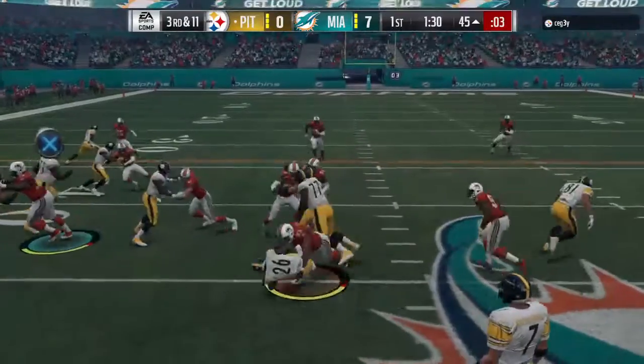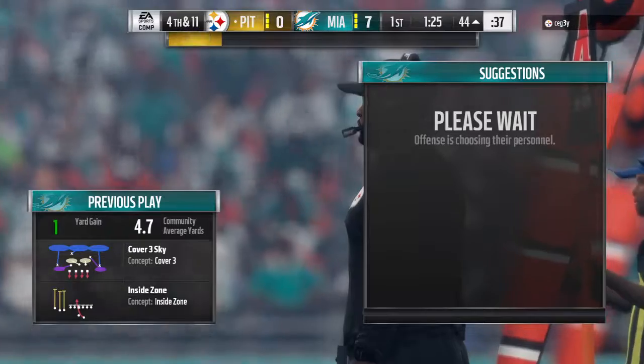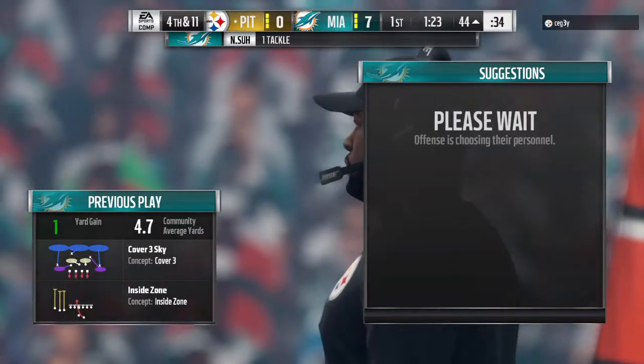On third down, here's Bell. And just a short gain that time as they're able to get him down. Just a yard on the run there. That's going to bring us to a fourth down.